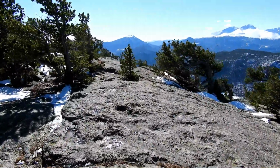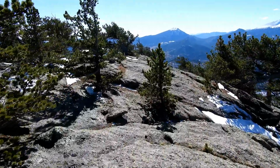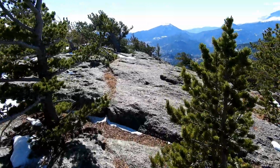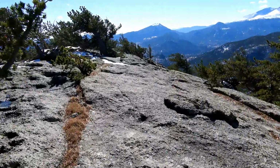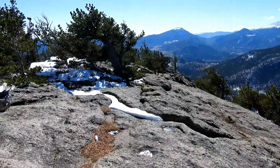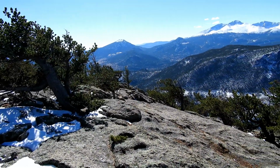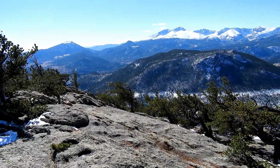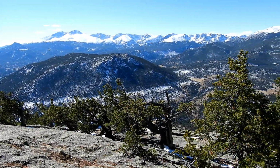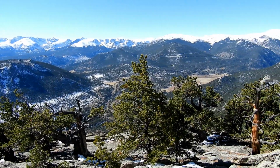I'm afraid to look at my new backpack because, I mean, God, I wouldn't be surprised if there's like 3 holes in it already. That was brutal. Really hard on the gear. McGregor Mountain, baby. Heck yeah. That is like all of Rocky Mountain National Park right there.